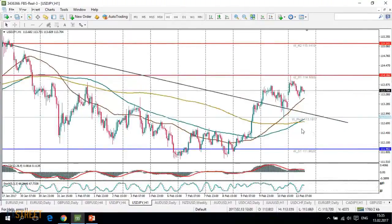On the 1-hour chart, we can see that moving averages are having a bullish bias, but the MACD indicator doesn't confirm these recent highs. So the pair is facing the first weekly resistance at 114.16, and it will take some time before dollar yen will be able to get past this resistance.